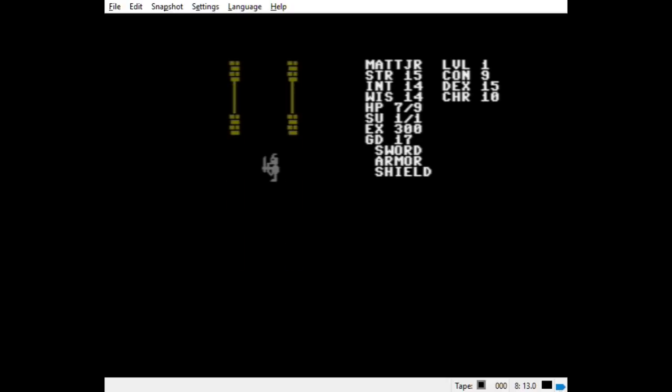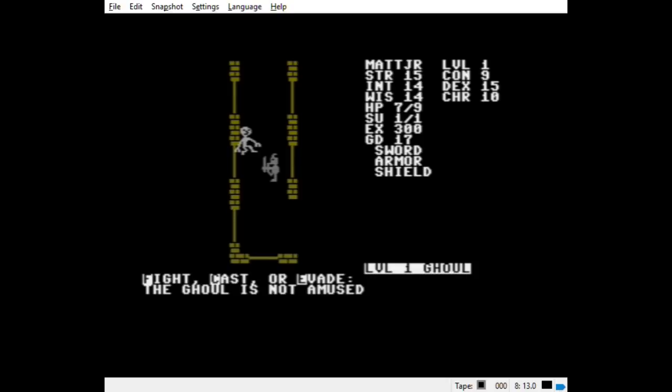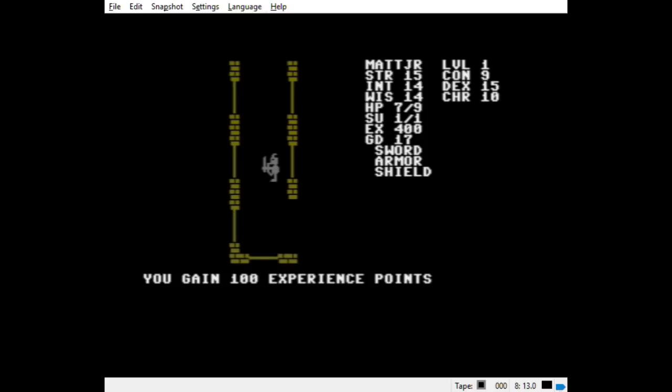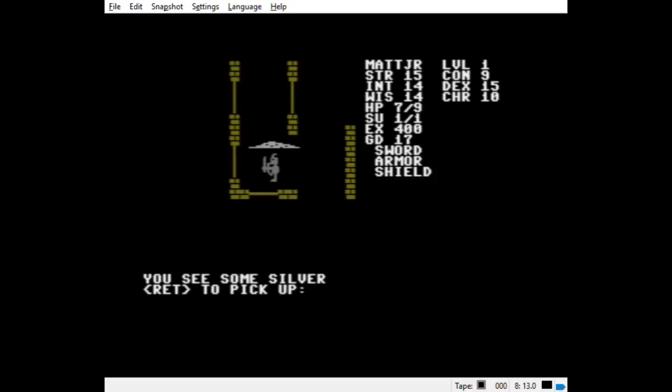You'd think this place would be swarming with adventurers. And let's see, there's a level one ghoul. It's the level one ghoul. He looks ghoulish too, doesn't he? He looks like some creature that would be on a forum making nasty comments on videos like this. That's what I imagine you look like when you leave an abusive comment.